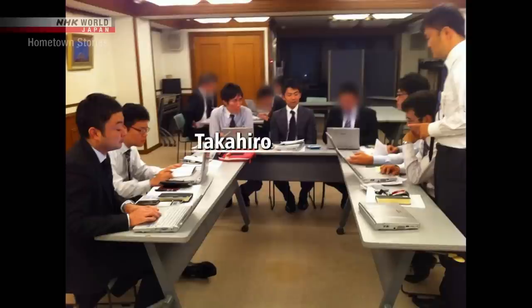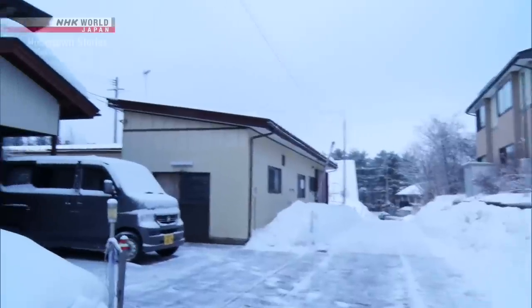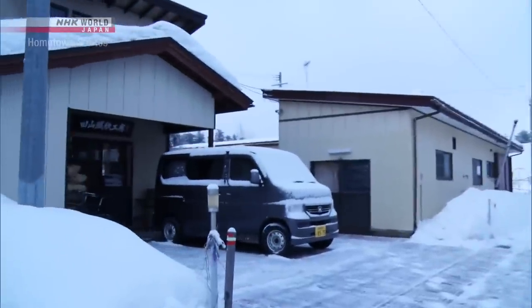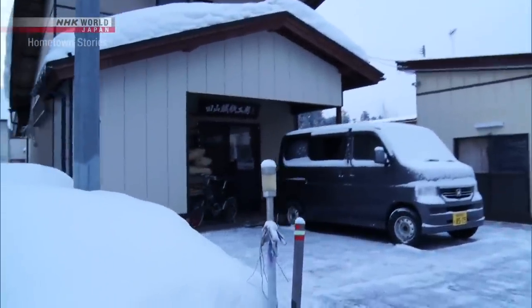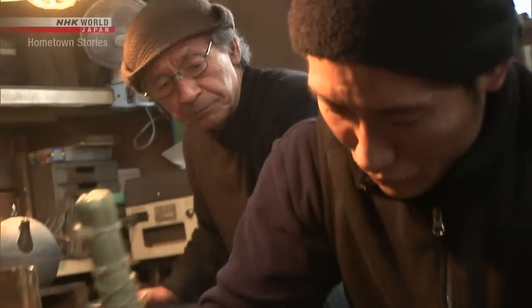After graduating from university, Takahiro took a sales job at a food company in Tokyo. Then, after the Great East Japan earthquake in 2011, he wanted to contribute to his hometown. He decided to go into the family business.